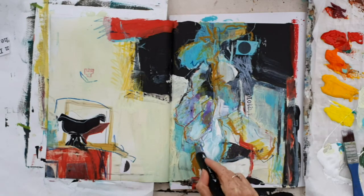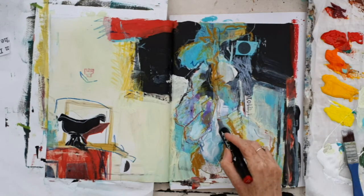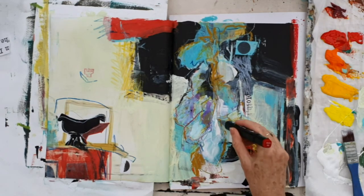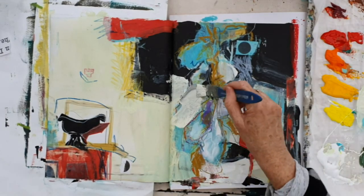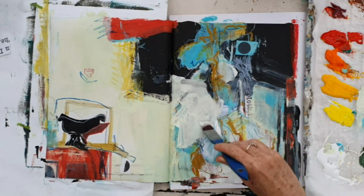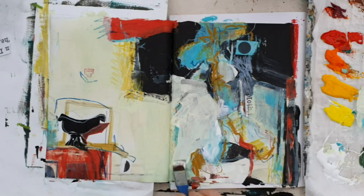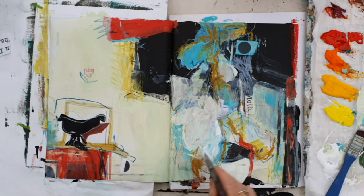Now this is where I make a mistake, if you can make a mistake in this sort of thing. I started to outline again, and I really didn't like that. So I painted right over the top of it, to get rid of it. And then I come in with the colour shaper and try and create some shapes within that big whitish blob.